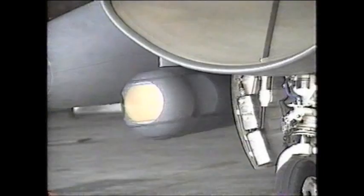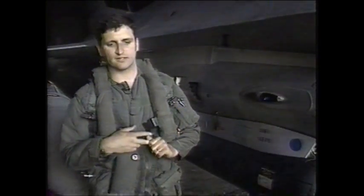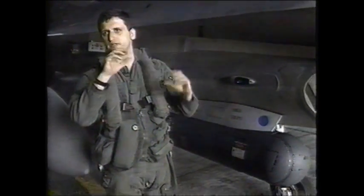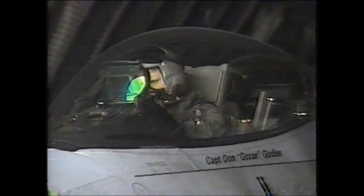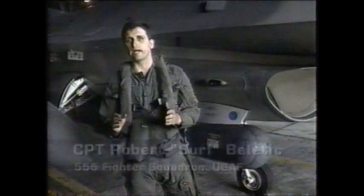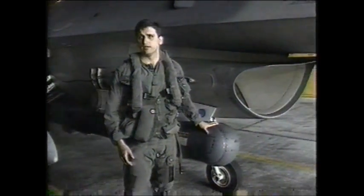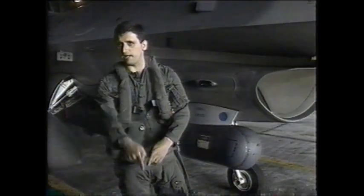This targeting pod has two functions it gives us. One is it turns basically night into day. It gives us an IR image up in the cockpit of the target area we're looking at. So even when it's pitch black outside, I can get almost what looks like a day image, but it's in the IR spectrum of the target area, and that will help me then to guide bombs in. The second thing it does is there's a laser. And so I can fire a laser, and then my bombs can follow the laser spot on down to the target.